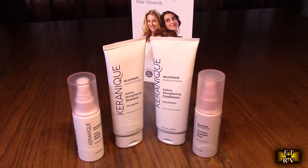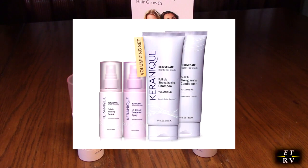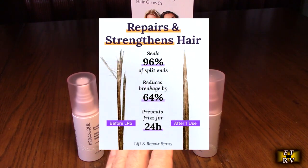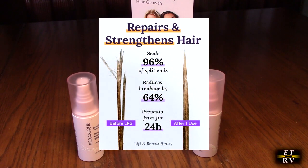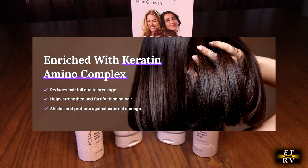This is my video review of the Keranique brand, their Volumizing Hair Products Kit for thinning hair. Thickening shampoo and conditioner, you can see right here in the center. Follicle Booster Hair Serum on the left, and Volumizing Spray. It'll help improve the texture and boost and repair your hair.